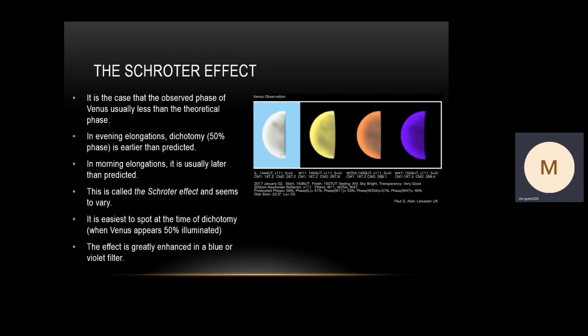A couple of other things to watch out for. The first one is called the Schröter effect. This is a phenomenon almost entirely unique to Venus. If you look at Venus on any given evening, you'll find that the phase you observe in the telescope is actually a little bit less than the theoretical phase, and that's called the Schröter effect.